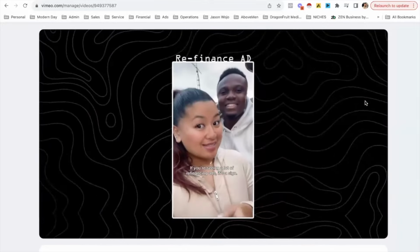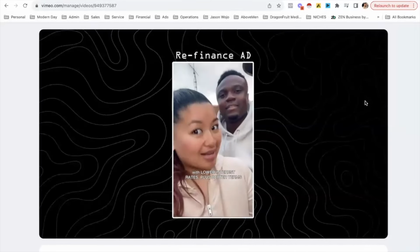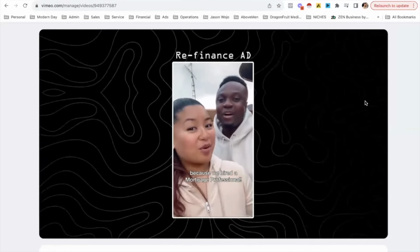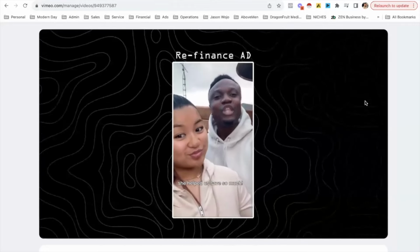Here's an example of a refinance ad that we would run for your mortgage business. We're seeing a lot of refinancing ads. It's a sign. We got a sick refinance deal recently. Lower interest rates plus better terms because we hired a mortgage professional. Don't miss out on this opportunity, because I swear she helped us save so much.